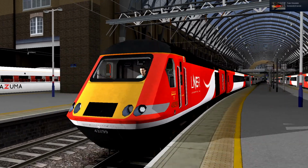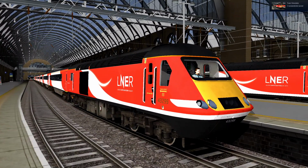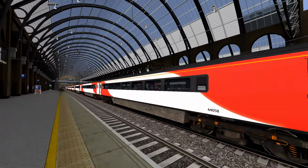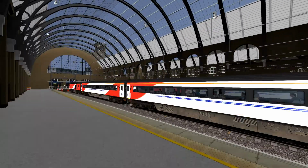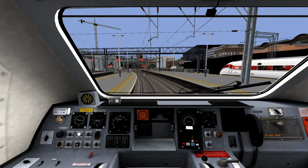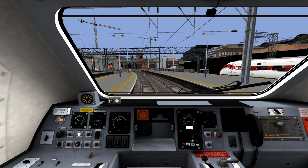Perfectly good locomotive. A HST which no longer runs down here because they've been replaced with Zoomers. So a 43 HST on the front and a HST on the rear. Oh yeah, I also need to go to the rear end and put on the power supply. Yeah, just waiting for departure.